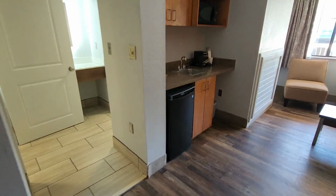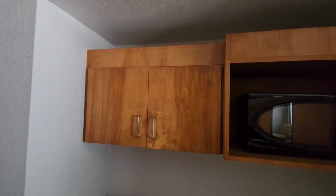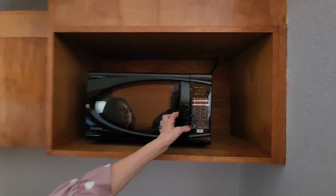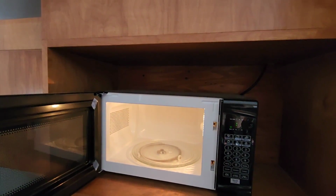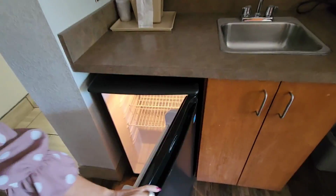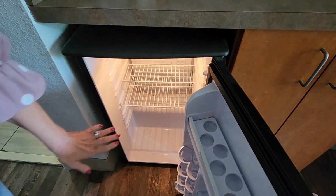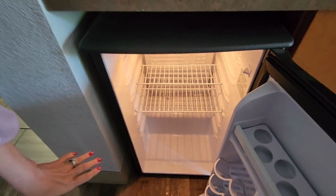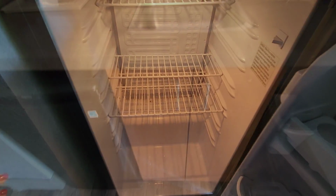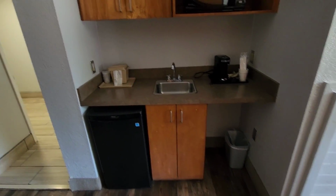Let's head over here. Little cabinet space up there. Got a microwave. Like nice and clean inside. Coffee maker. Is it working? Do the test. It's not as cool as most of them. Maybe it's turned off or turned down. A nice little area if you want to use that.